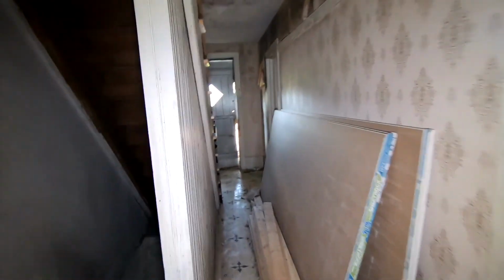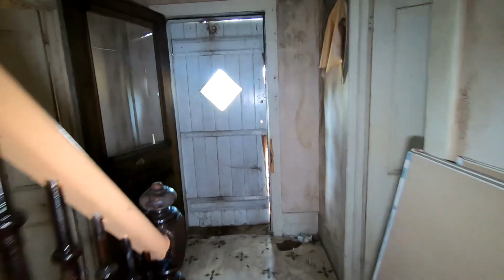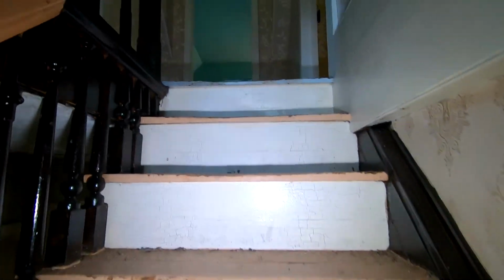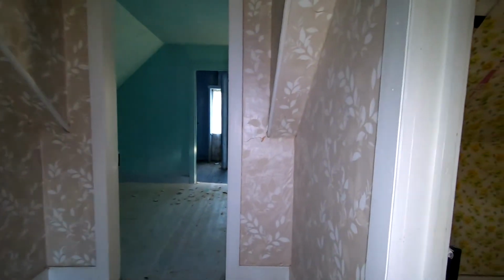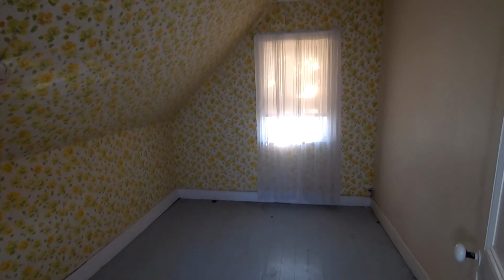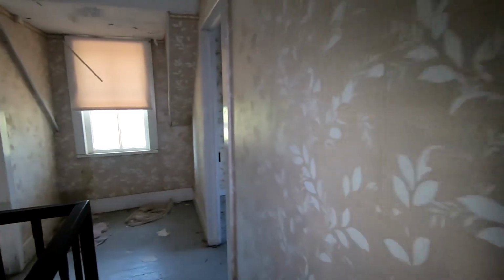Even some of the doors look like they were new, like they attempted to renovate this or were thinking of doing it. And then we'll go upstairs. Ooh, these stairs are creaky. Wow. So first room, top of the stairs. It's actually pretty good in condition, the whole place, even though there is some decay happening.